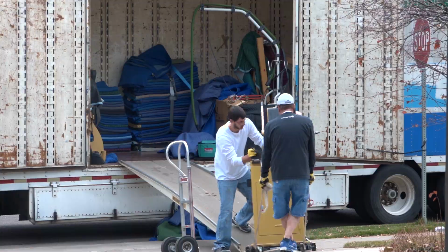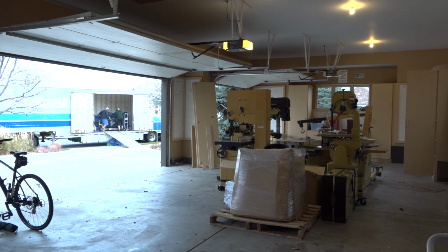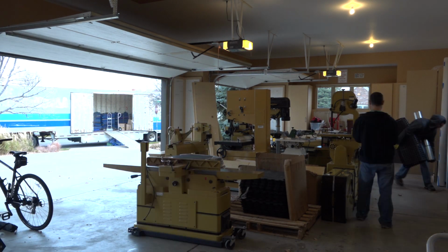The good thing, though, is that my driveway has a steep area where it meets the street, and that means that the ramp that they used was actually at a pretty decent angle, and all the tools came down without incident. I know you're probably curious, so let's talk about money.